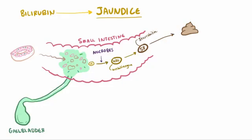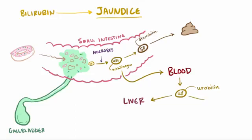Some of that urobilinogen is actually recycled though, and it gets reabsorbed into the blood and spontaneously oxidizes into urobilin, most of which is sent to the liver and some of which goes to the kidneys. It's then excreted and is responsible for the yellowness of urine. And there you have it, bilirubin metabolism in a nutshell.